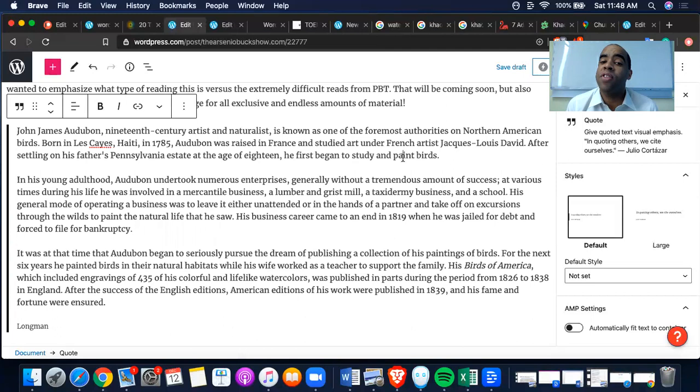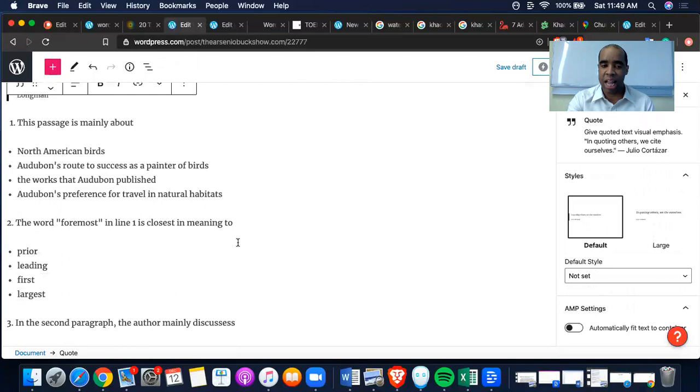So again, the synonym for foremost is first. So is known as one of the first authorities on North American birds. You guys get what I'm saying? This is how you can break things down. If you don't know what foremost means, get your little TOEFL book out, write down the vocabulary, and it's all about practicing it, right? So, going into the second paragraph.